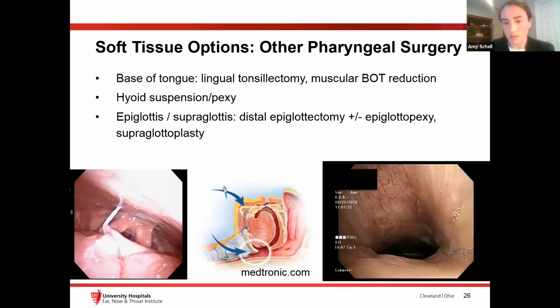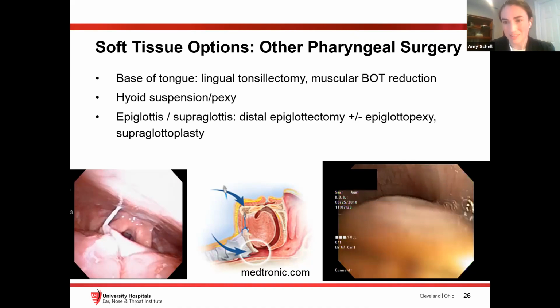For this patient, it's possible that the palate obstruction is actually what's leading to the epiglottic obstruction. So most people would still work in a proximal to distal fashion, but you do find some patients that simply have primary collapse of their epiglottis, and making that epiglottis a little bit shorter, a little bit stiffer, and pexying it to the base of the tongue may help at that level.